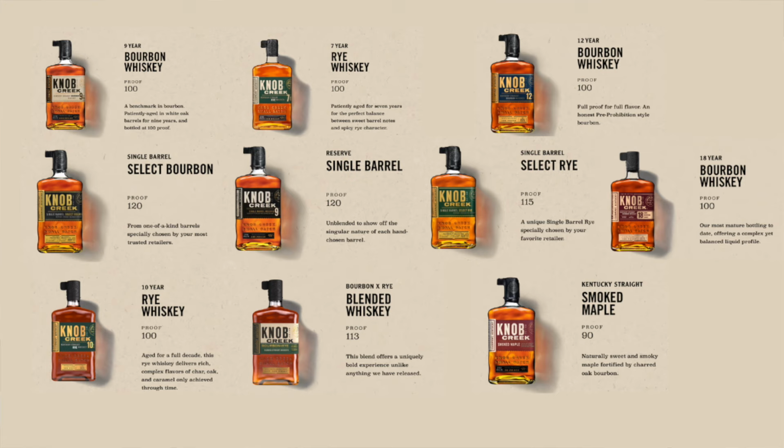So Knob Creek is like, hey, we have our whiskey, but we have our whiskey in like 20 different forms. Do you want it at 7 years, 9 years, 12 years, 18 years, single barrel, barrel proof? Do you want them blended together? Do you want it with like a maple wood? There are just so many different variations of Knob Creek, and for the most part they're pretty obtainable when it comes to the price tag.